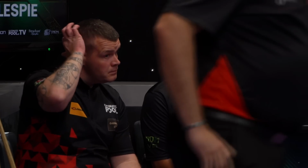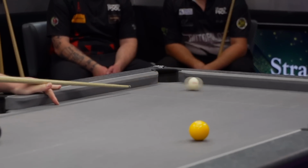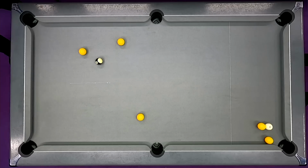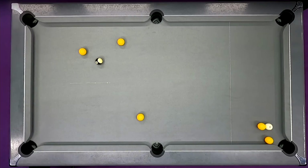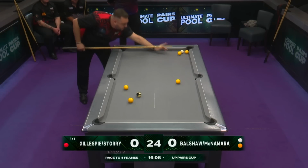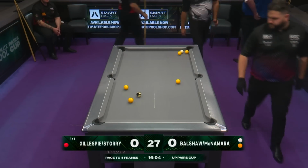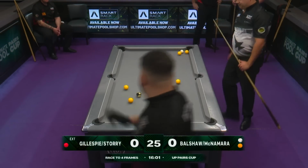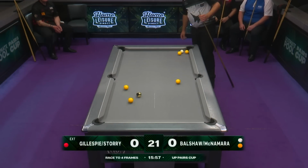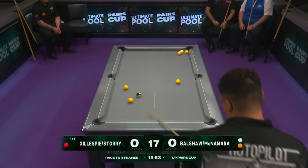You can clearly see there the foul in pretty crystal clear slow motion. Yellow first, then the red, and that means that is a foul. Cue ball in hand anywhere on the table for Danny and Dave, and even though the little breakout shot they played along the top cushion hasn't quite worked for them, they were in pole position to play a nice easy snooker and make things very, very difficult for Sean Storey.